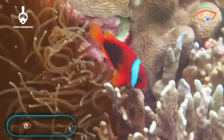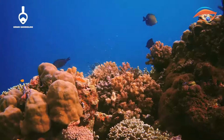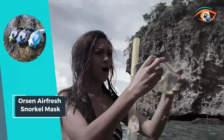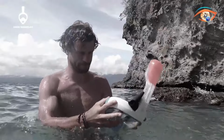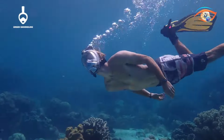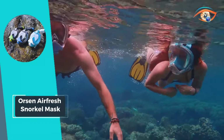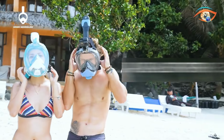Orsen Airfresh Snorkel Mask. Dive into a world of unrestricted exploration with the Orsen Airfresh Snorkel Mask, providing wearers a captivating 180-degree view. This accessory is a must-have for aquatic enthusiasts, ensuring prolonged and comfortable underwater adventures. Boasting waterproof and anti-fogging features, the Orsen Airfresh guarantees clear visibility beneath the waves. Its foldable tube and detachable camera mount enhance convenience, allowing users to capture their underwater escapades effortlessly.